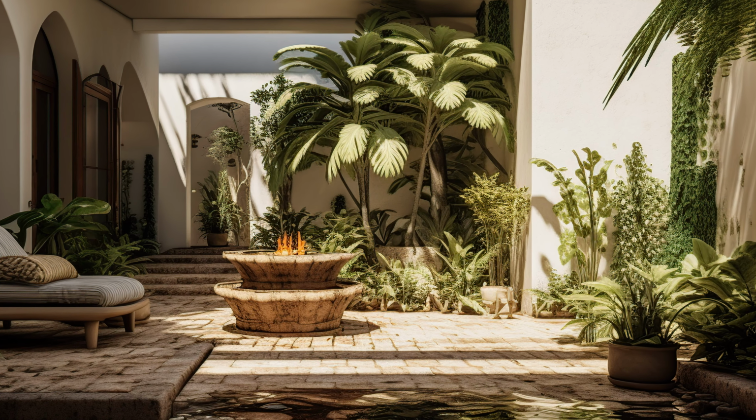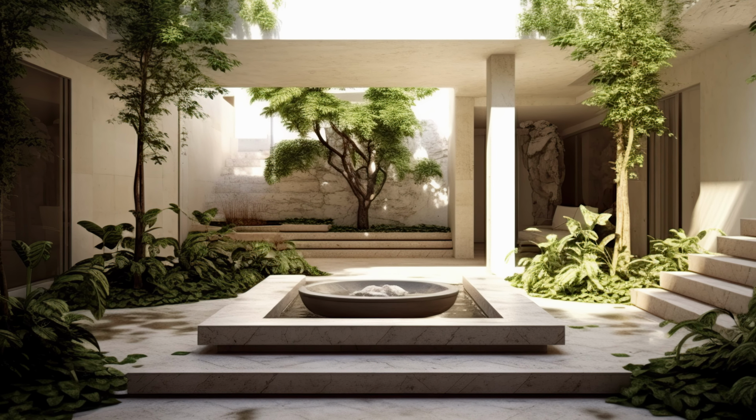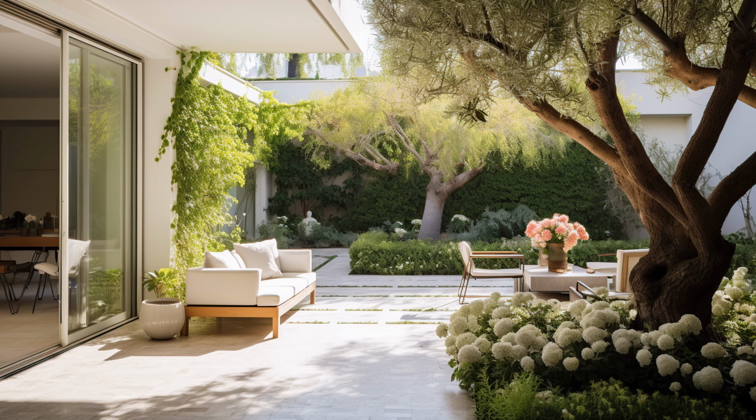Water features. Water features, such as fountains or small ponds, can enhance the serenity of your indoor courtyard garden. The soothing sound of flowing water complements the greenery and adds an extra layer of tranquility to the space.